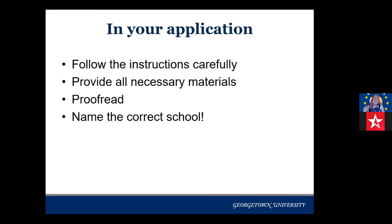At Georgetown, we get great statements of purpose. They're doing a great job of talking about what they're going to focus on for their master's thesis. And then they talk about how excited they are to join Johns Hopkins University. We are not Johns Hopkins, we are Georgetown, and that does not reflect well on you. It happens, but double check that you have uploaded the correct statement for the correct school. We know you're applying to multiple schools, that's fine, but make sure that you upload the right statement.